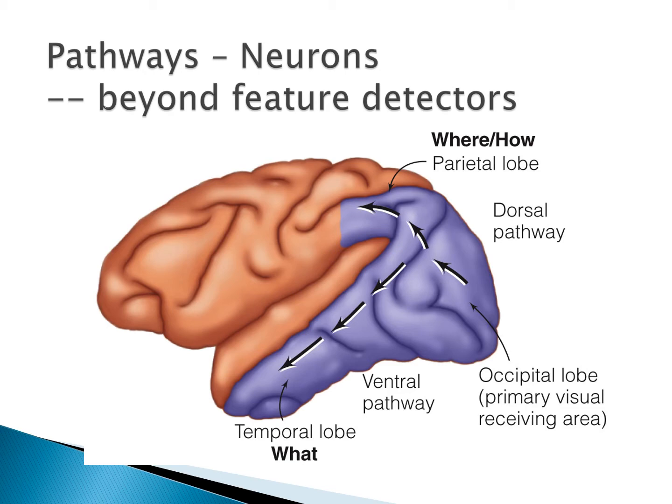And so I actually had just given some examples of some of these neurons that are beyond feature detectors. So we've gotten a little bit more complicated, and then eventually we got to faces and the fusiform face area, that module of processing.